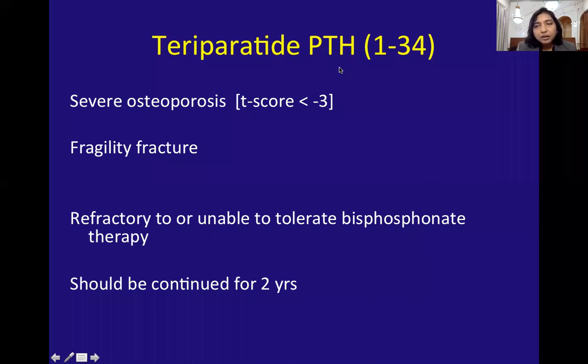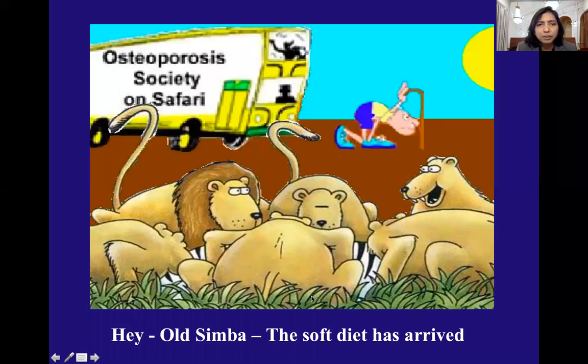Then teriparatide is one drug which is routinely prescribed by orthopedics, but is not very much required. It's required only in a few scenarios where there is severe osteoporosis, that means T-scores below -3, or there is a fragility fracture, or they are refractory to bisphosphonates or unable to tolerate them. Whenever we give teriparatide, we have to continue it for 2 years. There's no point in giving it for 3 months and then stopping. It will be of no use. You should continue teriparatide for at least 2 years, and after that you can switch over to other therapies.